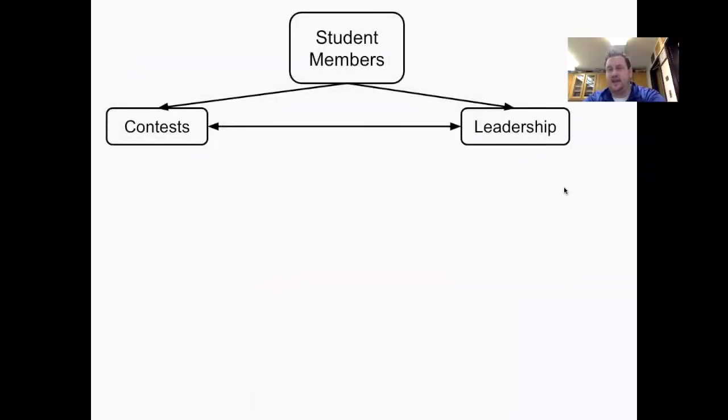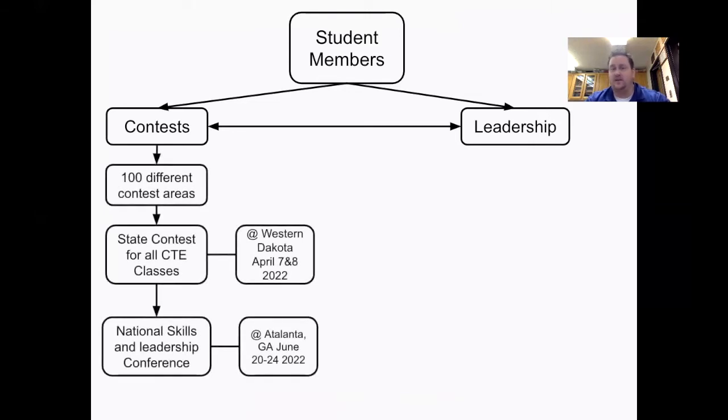So SkillsUSA really has 2 different avenues for student members. Now, these are not one or the other. These avenues could be taken together. So there's the contest areas and there's the leadership side of SkillsUSA. So let's look at the contest areas first. There's over 100 different contest areas which SkillsUSA offers for student members.